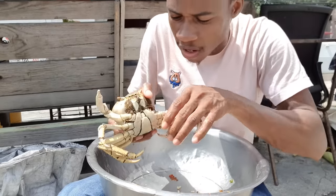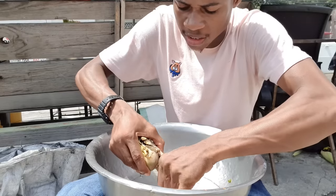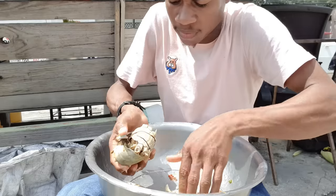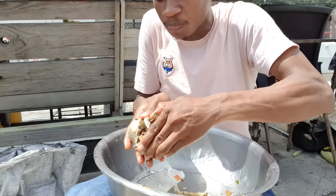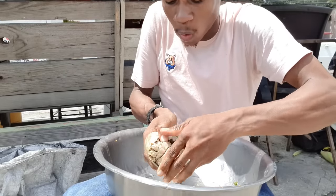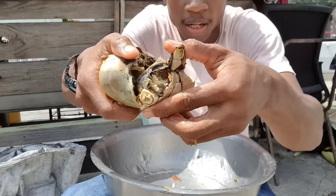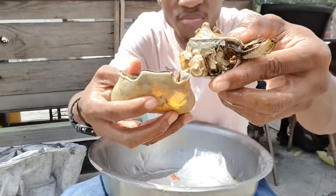Take off first, we take off all of the food. I'm going to take off the feet. Get them aside. And then hold this little bad boy right as now. Ooh. Look at this. This is something I talk about.